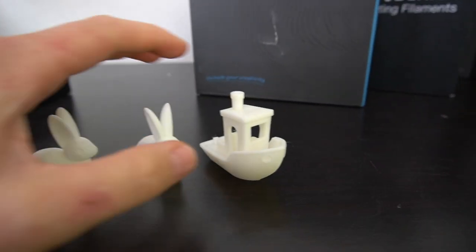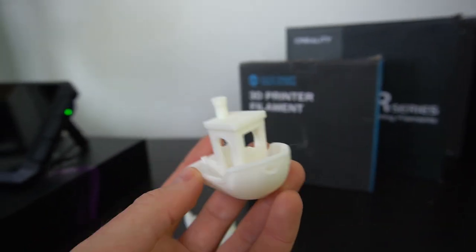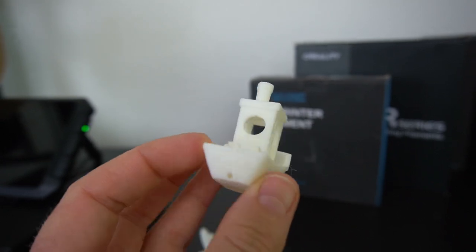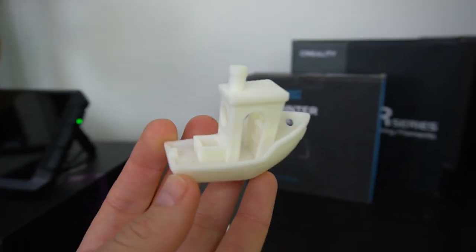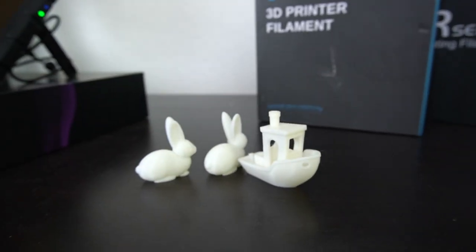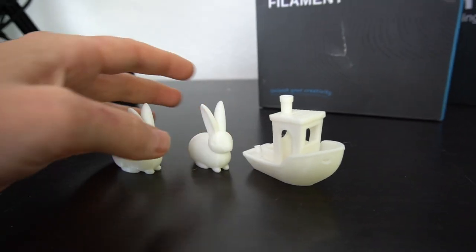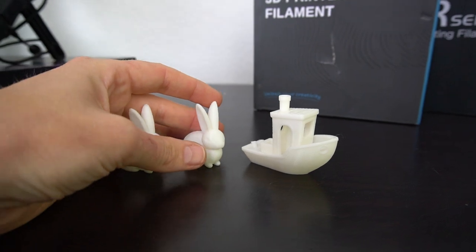It also has a benchy, which is basically something everyone in 3D printing has to print at some point. It's a good benchmark print to show you how your printer is set up and if you need to make any modifications. It has these overhangs here. We're going to talk about what to look for in your prints and how to get them more dialed in in a second. But after I set up the printer, I was really impressed with these prints.